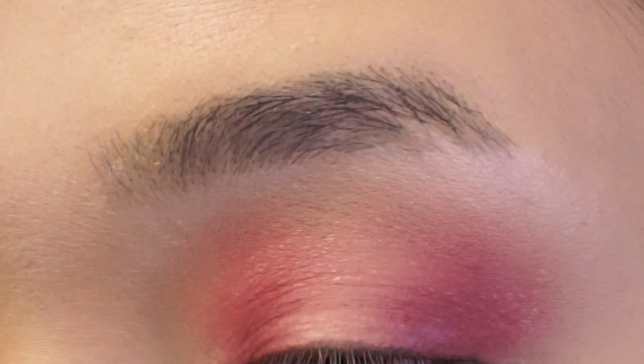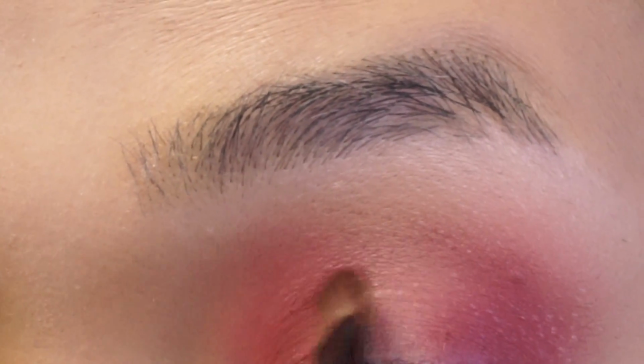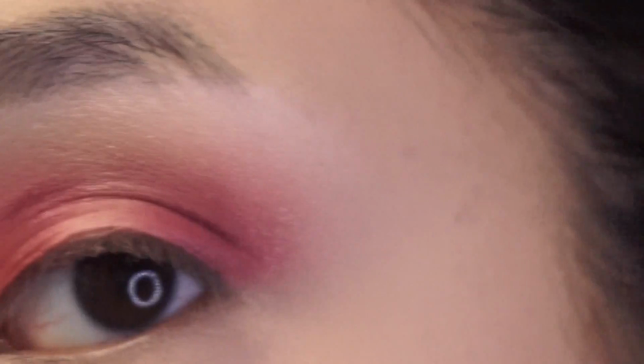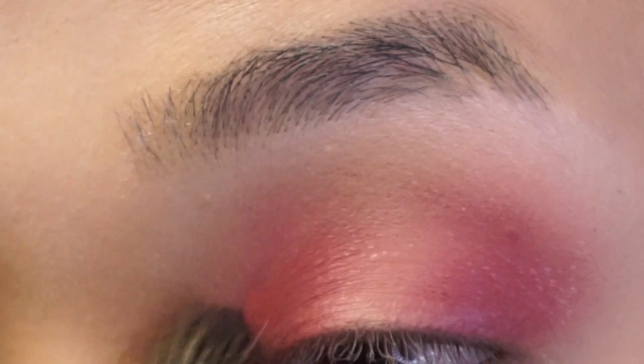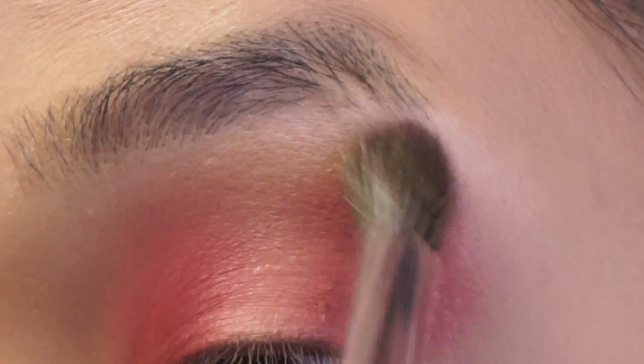Then I'm gonna take the same color and put it where we had the Love Letter color earlier, just to make the colors a little bit more dense. Now I'm gonna take my Crown blending brush again and just go over the edges of the outer part of the color part of the halo.